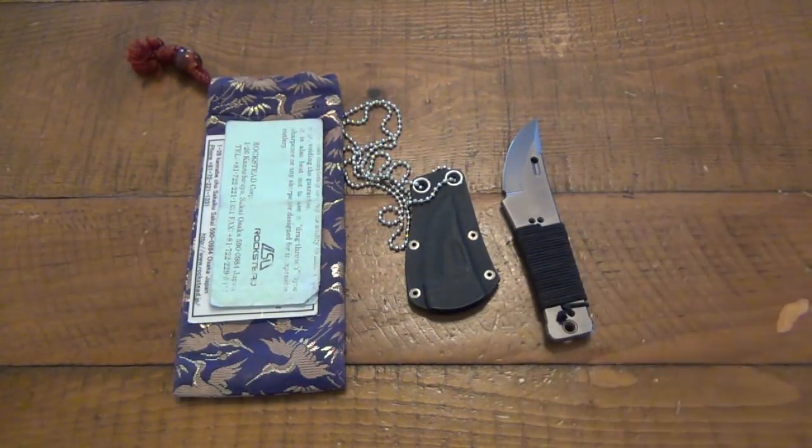The previous owner of this knife absolutely loved it. It just wasn't their style. They've owned it, I believe, for more than 2 years. Use it all the time, never sharpened it, it's still sharp.